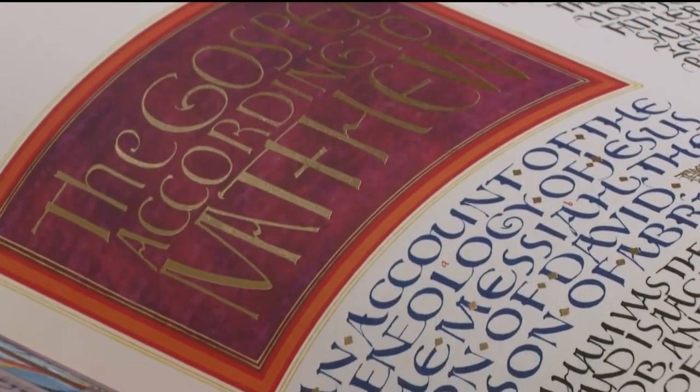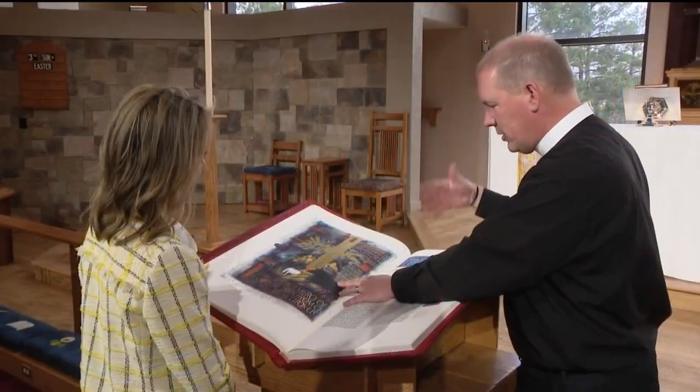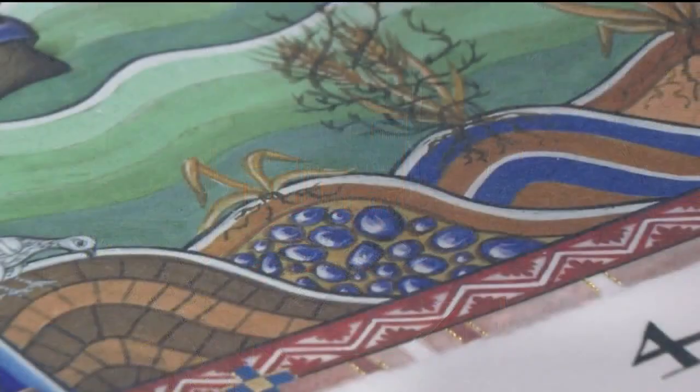"The thing about this Bible, it's amazing to look at, but what struck me more than the looks of it is how it was made. There was a whole community of people that created it. We are so divided now, and it's a symbol of how we can work together and what we can do when we work together." A sacred work of art now bringing a community together.